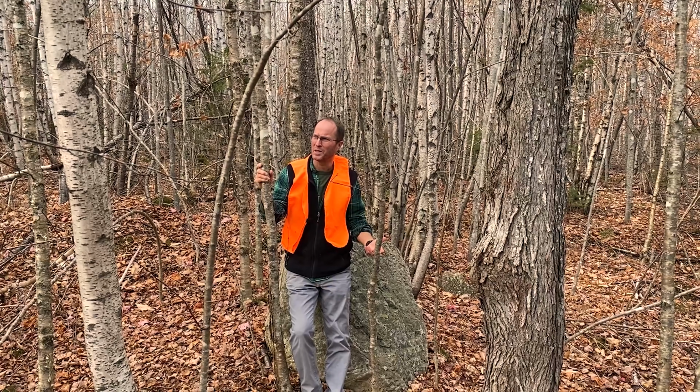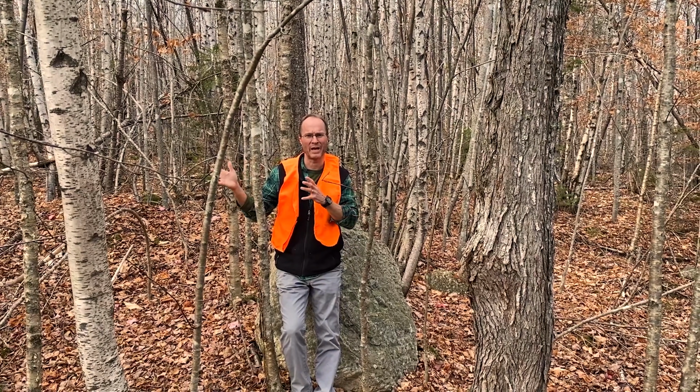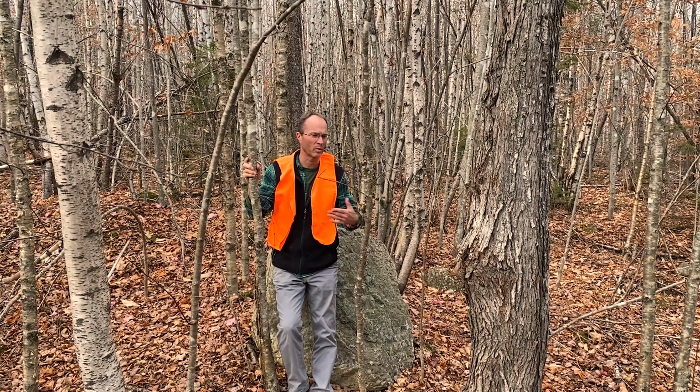So I've walked into the woods here on the west side, the roughly 10-acre section on the west side of the road.